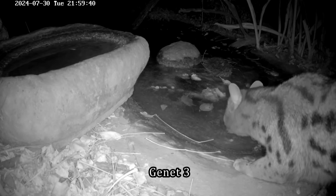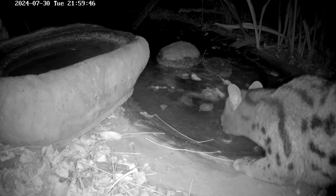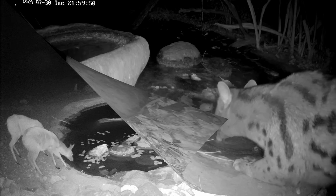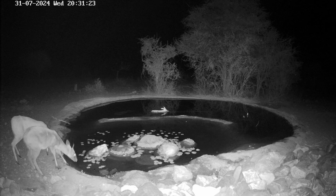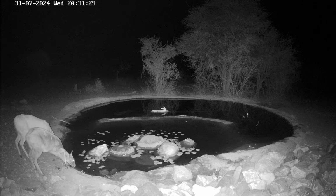Janet 3's been doing all the heavy lifting when it comes to pond visits. I think it's time Janet's 1 and 2 pulled their weight. Mother and nearly adult female duiker, that distinctive tuft of hair in the middle of the head.